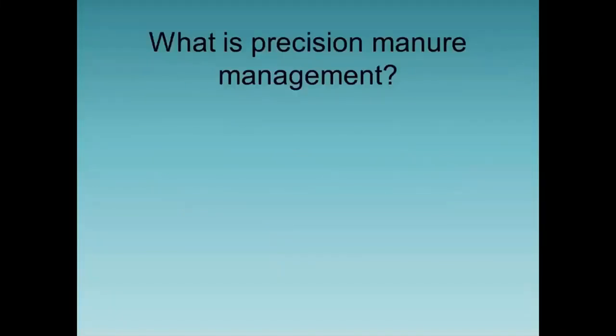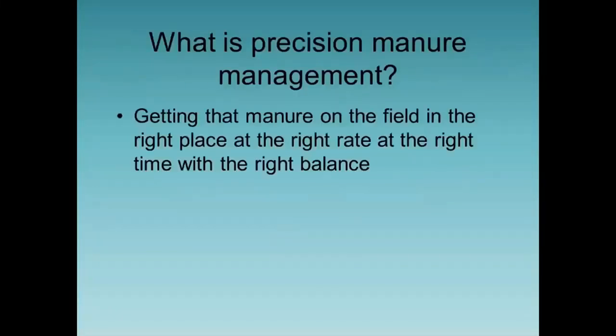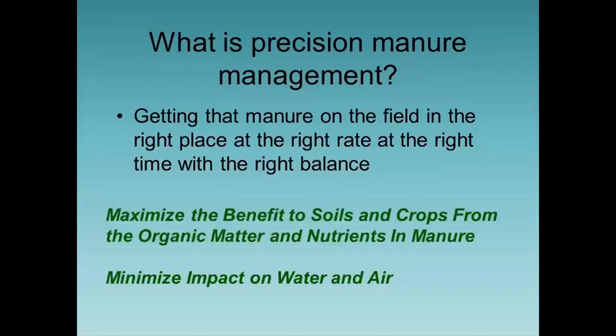So what is precision manure management? I like to think of it simply as getting that manure onto the field in the right place, at the right rate, at the right time, with the right balance. So I think what you're hearing there, folks, are the 4 R's as it pertains to manure management. And really what we're trying to do is maximize the benefit to soils and crops from the organic matter and nutrients, the important things that are contained in that manure, while minimizing any negative potential impacts on water and air.